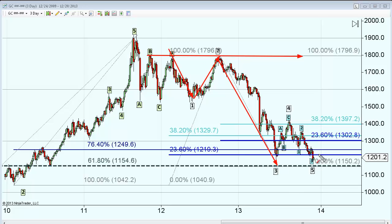That would say that if in fact we got a truncated bear market or a truncated fifth wave, that A, B, and C in terms of the direct parameters could take the market anywhere between 1302 and 1397. That's assuming that what we are getting is this double bottom.